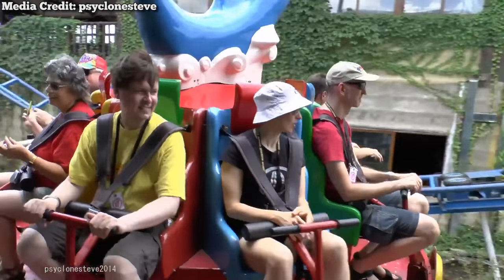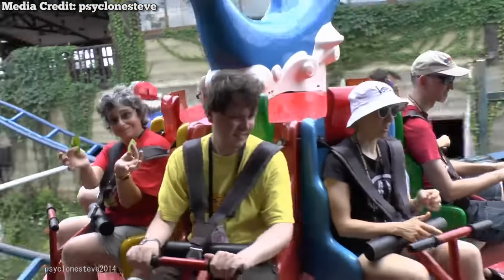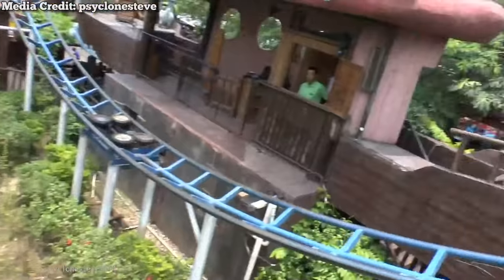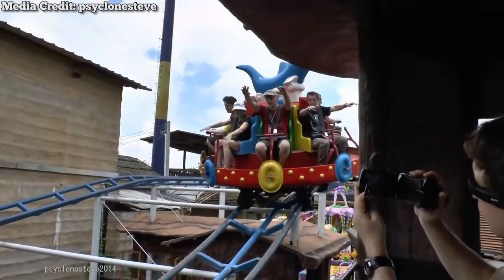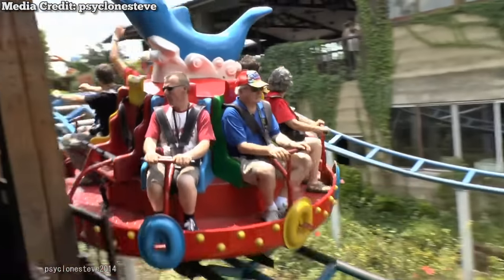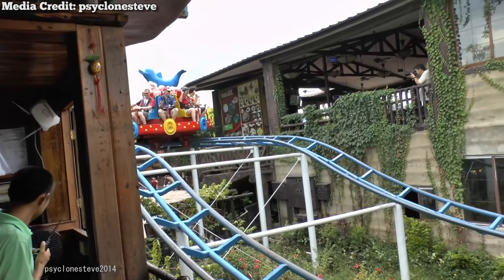The restraints consist of over-the-shoulder straps and a lap bar, which is a decent amount for a coaster of such a small size. This miniature coaster's layout is an oval-shaped course with a dip in the center. Instead of a lift hill, a drive tire system is used to power the car through the course, which can lead some to classify this as a launch coaster.